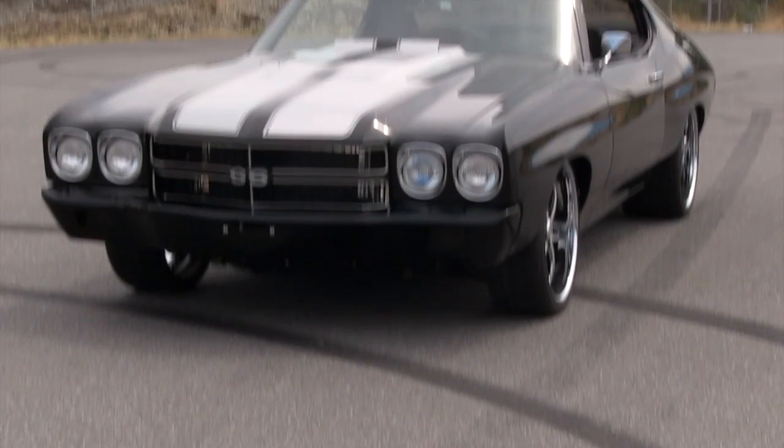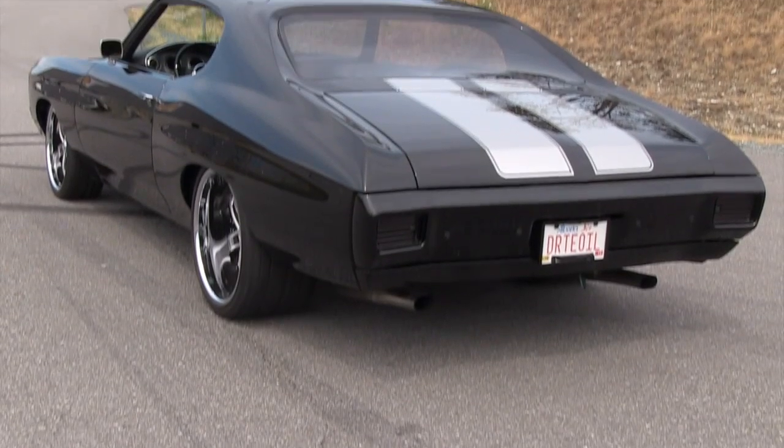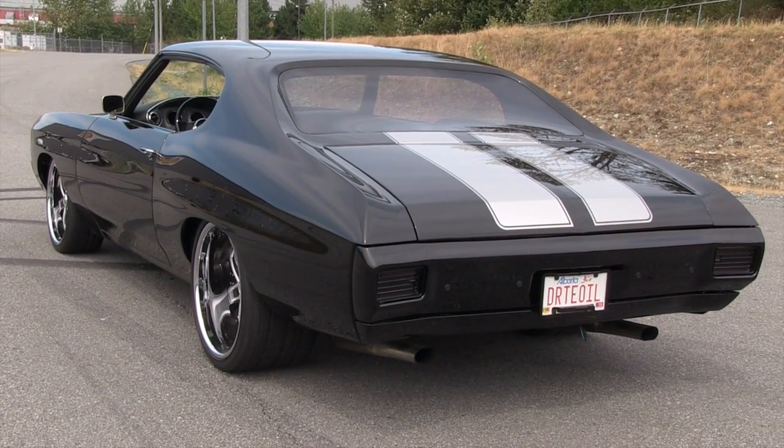It's a 1970 Chevelle. So none of the Chevelle is left from 1970 other than parts of the frame or the body, right? Yeah, the chassis is still original, slightly modified. It's got 345 wide tires in the back, so we did have to do a mini tub on it.